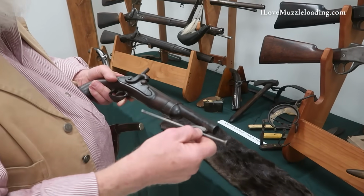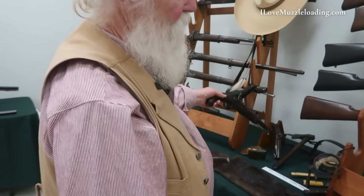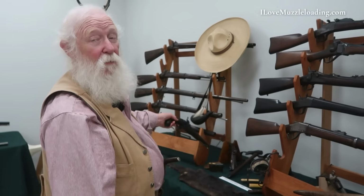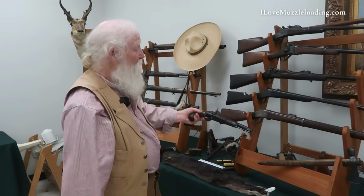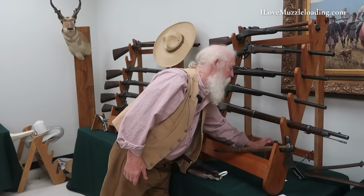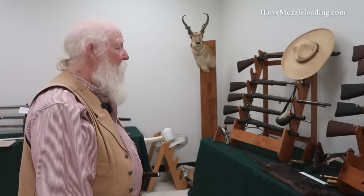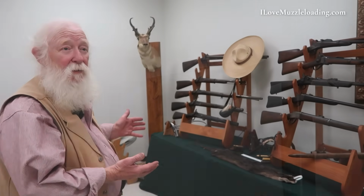Pretty clever. So the trapper, the adventurer, the explorer, the individual heading west, if he'd had several of those all in the same caliber as his rifle, they were pretty well outfitted. For those that couldn't afford the better firearms, there was the alternative.